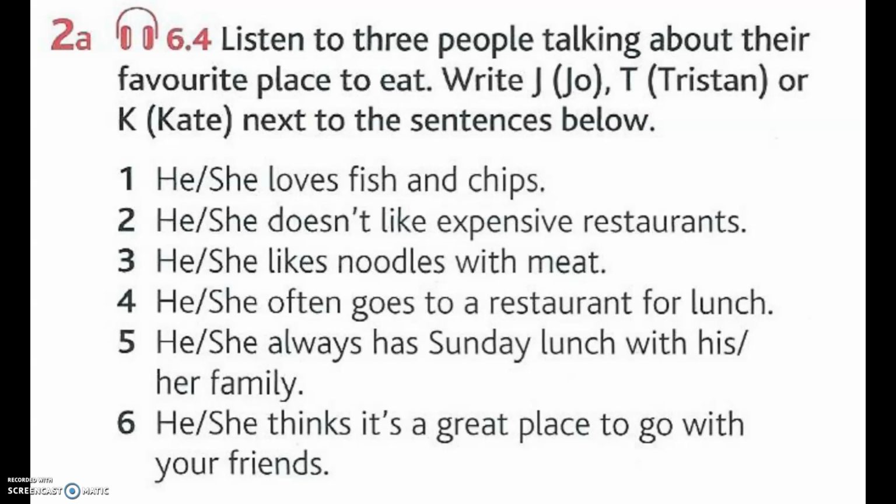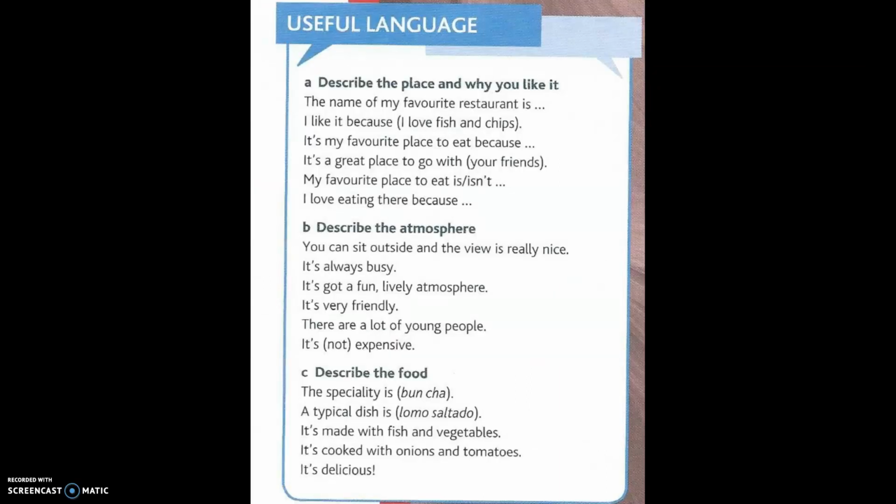Then procedure-wise, play the listening. And they write J, T or K down. Then at the end say check together, talk together, so that you can listen in and hear how they've done. Then do some class feedback as well, making it visual. And then the same procedure with the second task. So remember, they're listening and ticking the phrases that they hear.